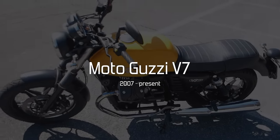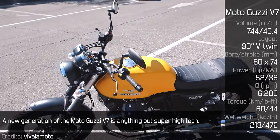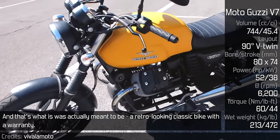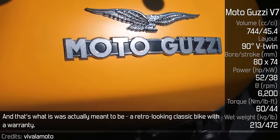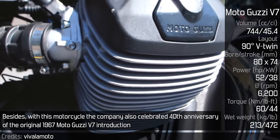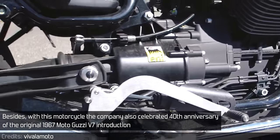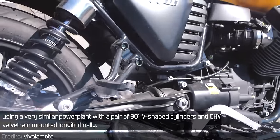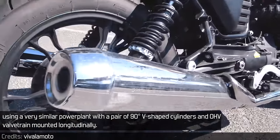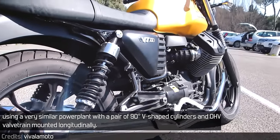Moto Guzzi V7. A new generation of the Moto Guzzi V7 is anything but super high-tech, and that's what it was actually meant to be, a retro-looking classic bike with a warranty. Besides, with this motorcycle, the company also celebrated the 40th anniversary of the original 1967 Moto Guzzi V7 introduction, using a very similar power plant with a pair of 90-degree V-shaped cylinders, an OHV valve train, mounted longitudinally.